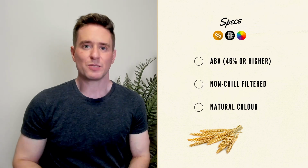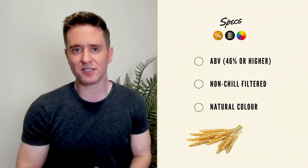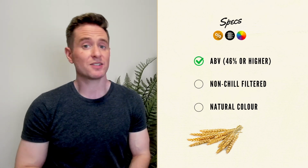Alright, so we do have some good specs on this one. As is the case with most, but not all Compass Box releases, this one gives us a 46% ABV. It's also non-chill filtered, and our color is natural.